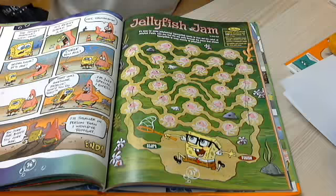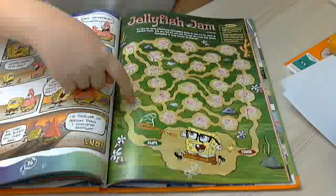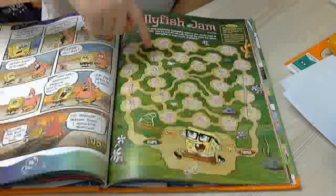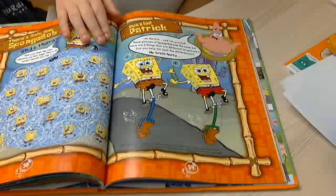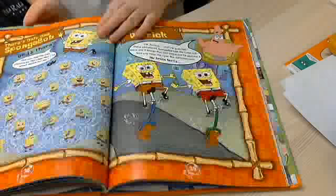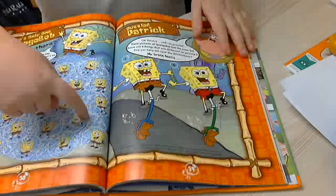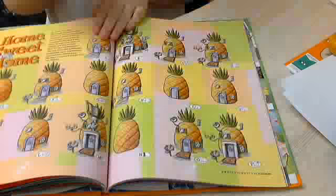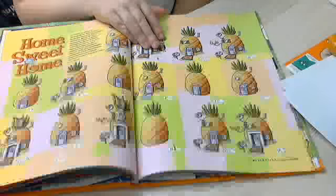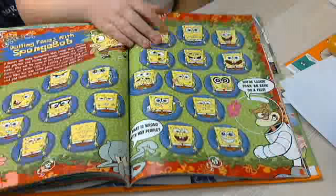Jellyfish Jam. Make a path for exactly 10 jellyfish. Next we go to activities, where you find SpongeBob and spot the difference. Then you get to place the pineapples in order. And then you see the many faces of SpongeBob.